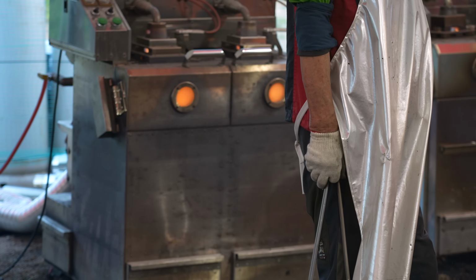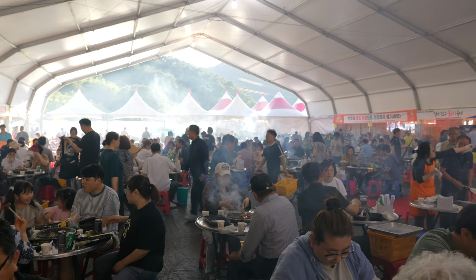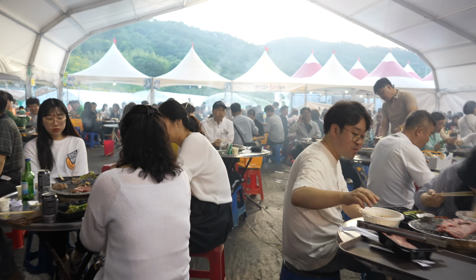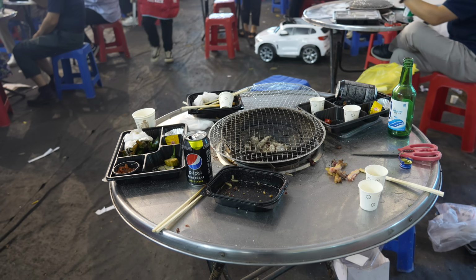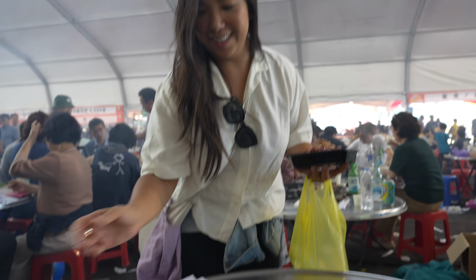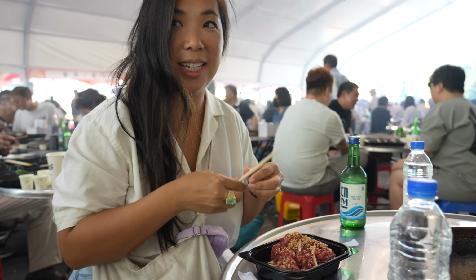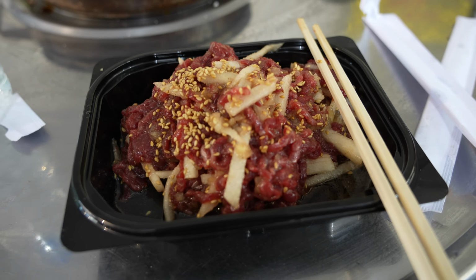Next step is down here. We have to get fire, some sort of fire source. This feels like Minecraft, like we were acquiring this thing, and then we got to complete the quest to find an open table, and then once we do that, we'll be able to grill. Table acquired! We bought this thinking that we would grill it, and then I started seeing everybody eat it raw. Apparently you eat it raw.